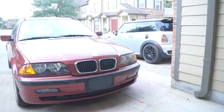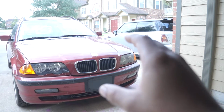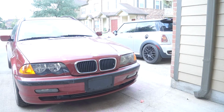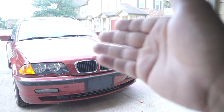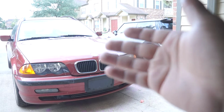Having a vehicle with low mileage such as this gives me a unique opportunity to document its progress. I can do so at 40,000 miles, 50,000, and so on and so forth, and keep you guys up to date on what's going on with it. So we can really determine that with good ownership, these vehicles can and will be reliable, or more reliable depending on the owner.